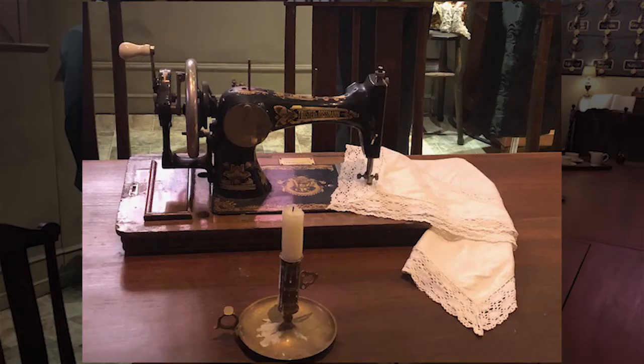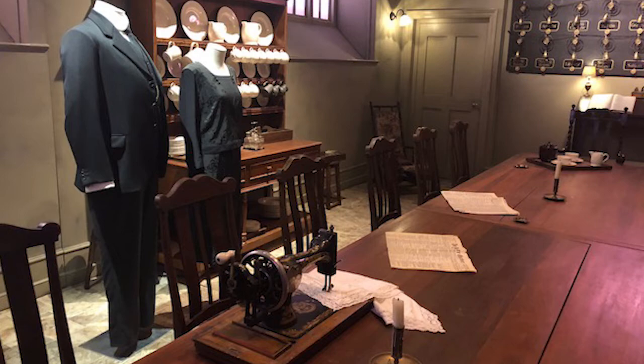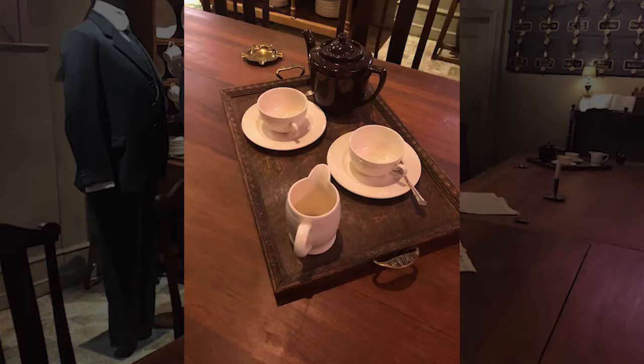From the kitchen, you move through to the servants' dining room, where we see, during the Downton Abbey series, so many interactions between all the staff and their conversation and their gossip and socialising that they didn't get to do when they were working upstairs. The long wooden table just reminded me of all those scenes, and they had some of the costumes from Mr. Bates and Anna, and the old Singer sewing machine, just like the one my grandmother had on the table, and just all very lifelike with the farmhouse hutch with all the plates and cups and saucers on.